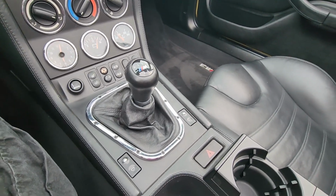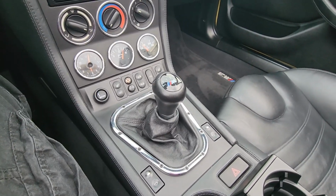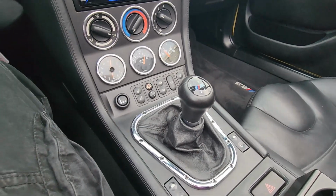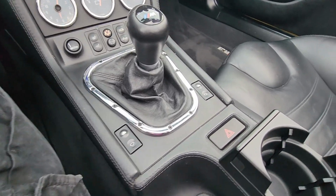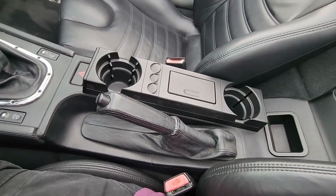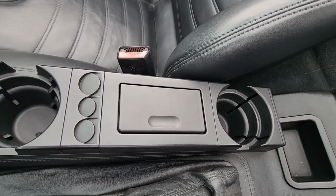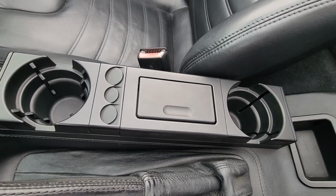Now, of course, here in the center, we have the 5-speed manual transmission. Beautiful M Sport knob, as we can see, trimmed in chrome to match the rest of the interior perfectly. Shifts smooth, nice short throw shifting, absolutely lovely. You can see your window controls on either side just there. Now, last thing here in the center, you have a couple of cup holders that can accommodate just about anything you need. You have a change holder and a small storage tray / ashtray just there, but it does not appear to have ever been used as an ashtray.